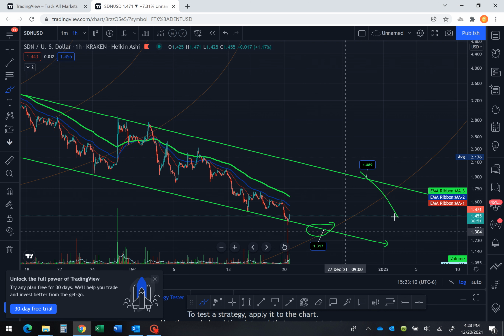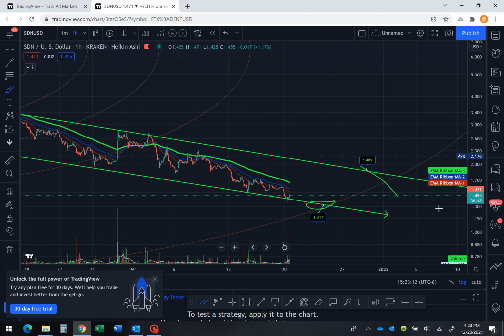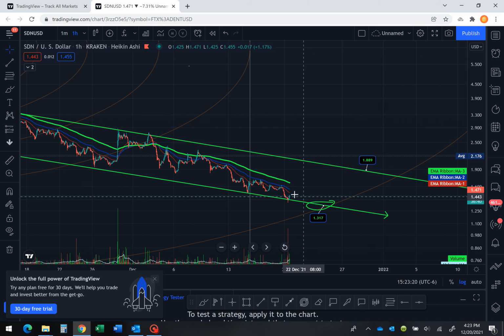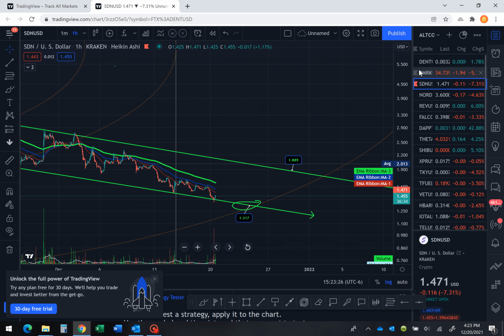I think it's coming down to the $1.31 mark. And that would be where I think you could have a bounce and a potential swing trade up to $1.80 up at your upper resistance. But I don't think it's ready to do it. I think it's got to come down a little bit lower and hit this ring, right? So we'll keep an eye on that.